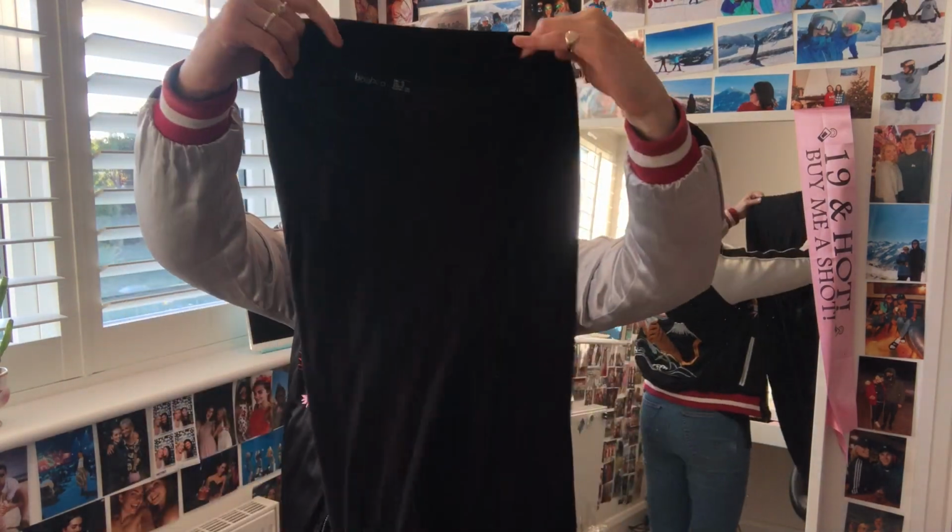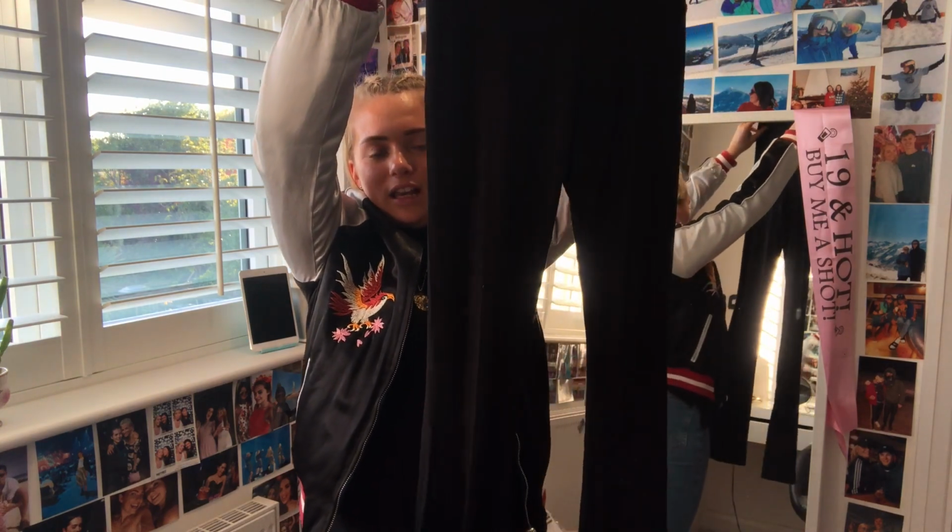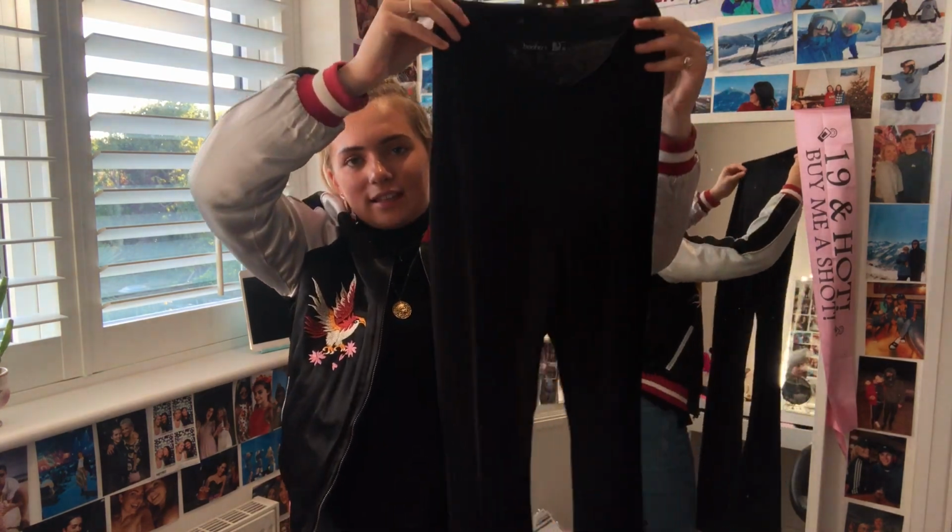Yeah. So the trousers that I was talking about. I got some flares, black flares. You can kind of see them in the mirror actually. And they're really tight and they just flare out at the ends, and they look really nice on. Obviously I will show you this all on, but yeah, they look really nice on.